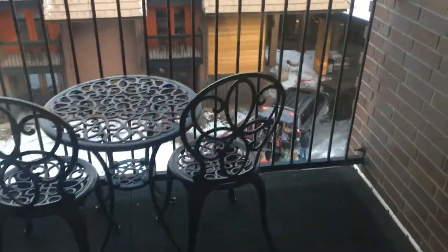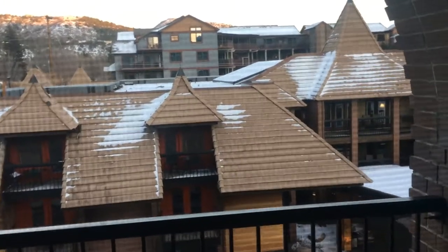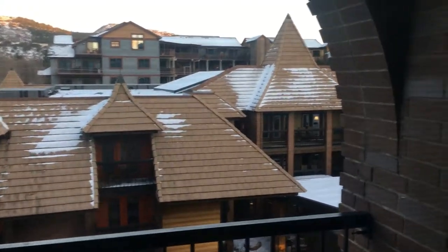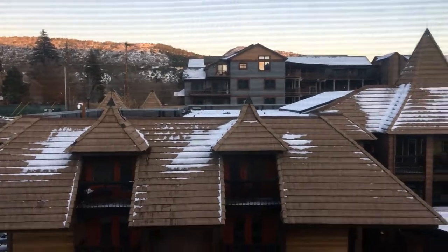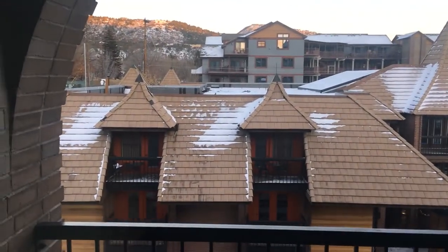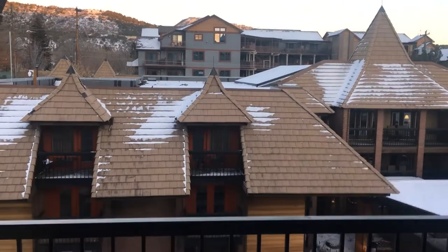Over here, it's actually got a little balcony that overlooks, I think that's a Best Western, but it's very similar as far as roof style and stuff to this place. But that's our view out our window. Let's see if I can get it without the screen. There you go. So, snowy little Durango town.